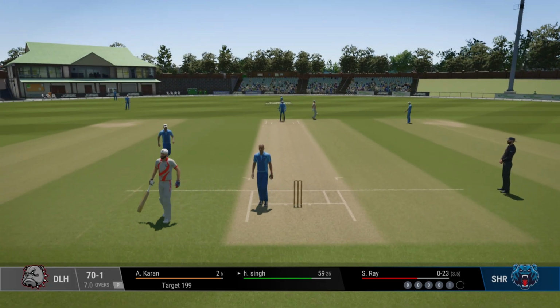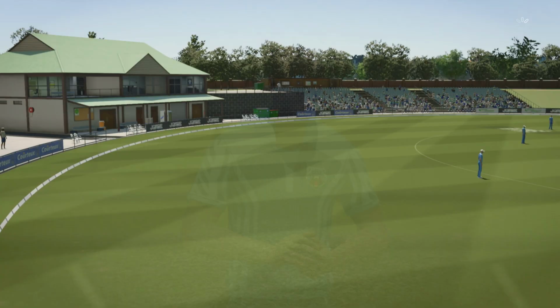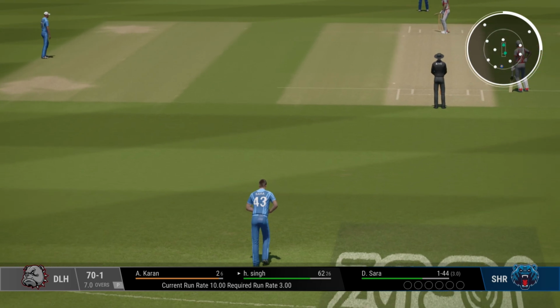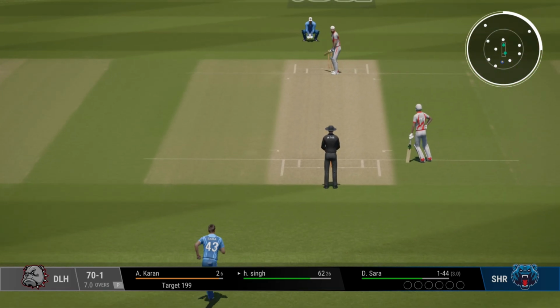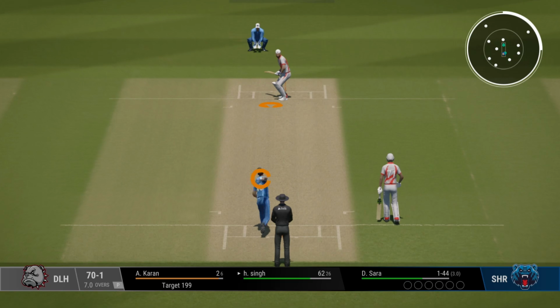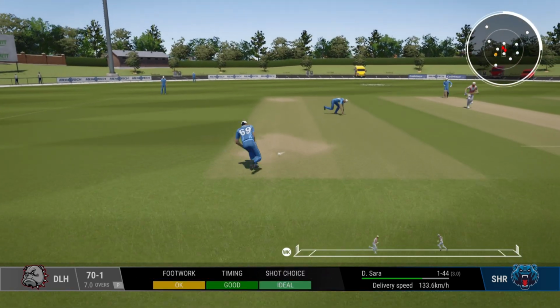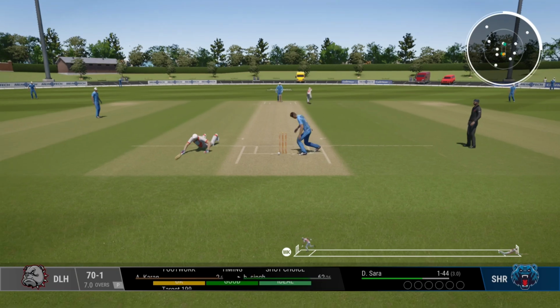You wouldn't have thought the power play was over by the way the batters have kept going on with it. They're well above the required rate. A direct hit and this could be gone.